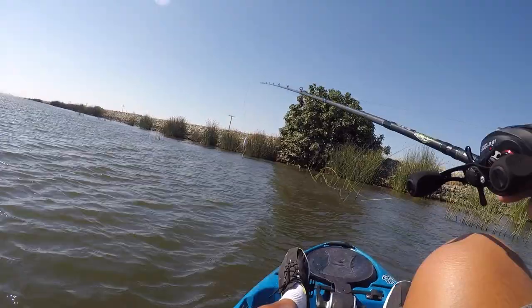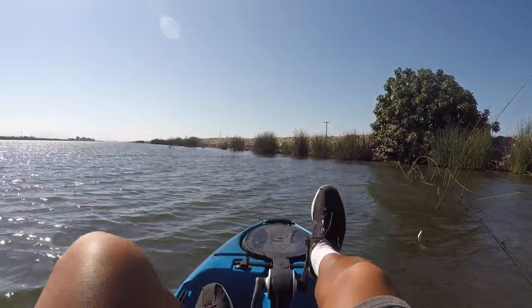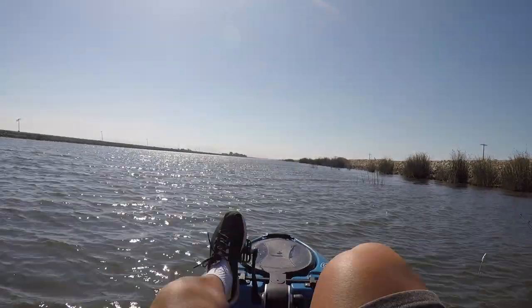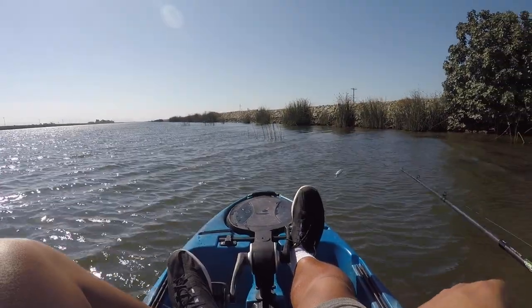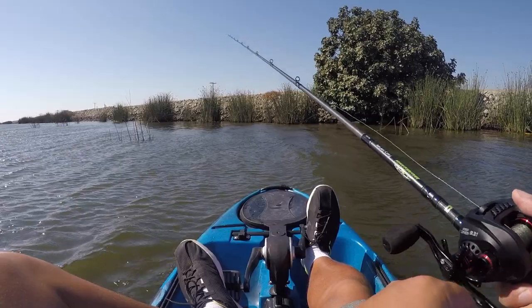Back it up. Y'all ever seen that Ant-Man movie when Luis is like, back it up? That's me right now. Not trying to get too close to the tules because my propeller is gonna be stuck with a ton of grass. Now that's a better cast.